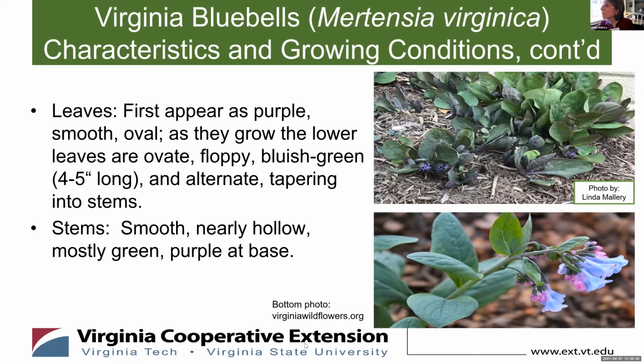The smooth stems are nearly hollow, so the plants are fragile and will break readily. Thus, they do not make a good cut flower. The branch stems are mostly green, but may be tinged purple at the base. Oh, so the stems are not very sturdy, and Virginia bluebells will not serve well as a cut flower.